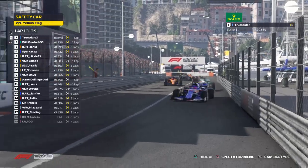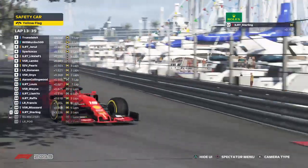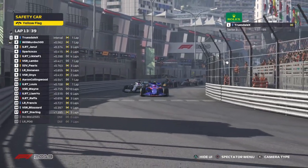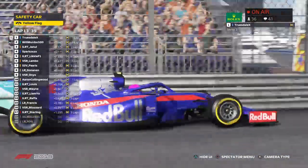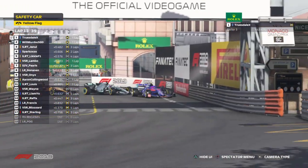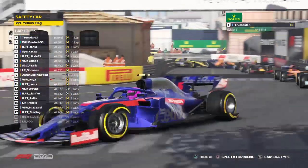So the safety car is coming in at the end of this lap. Sterling should be able to catch up in time. In fact, he has. And the cars are now at a reduced pace, and it'll be up to Truesdale to put the hammer down. Probably between here and the final corner would be the best time to do it. Everyone else behind keeping as close as they can.